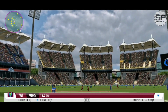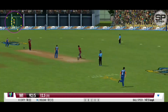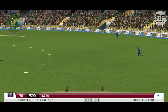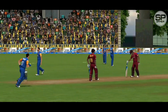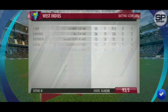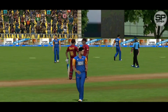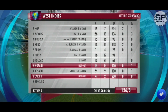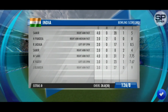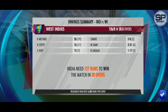Gee, that's a good throw by the fielder. Gets it right back. Gets it in his hands and chucks it right back. I'm sure the bowlers will smile all the way back to the pavilion.